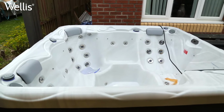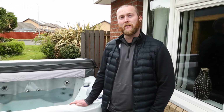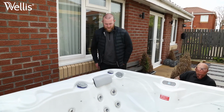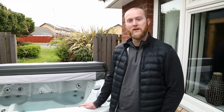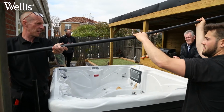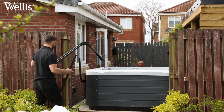I think I will make the most of my hot tub after a hard day's work, or at the weekend, or a nice morning. Just be able to come out and relax and get over some of the stress which I have from the likes of my job and everyday life. Definitely a little escape, and the fact it's in my back garden is very good, and I'm looking forward to it.